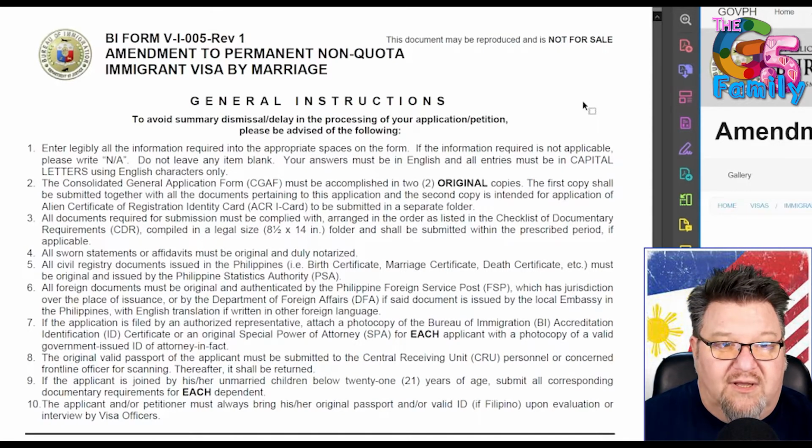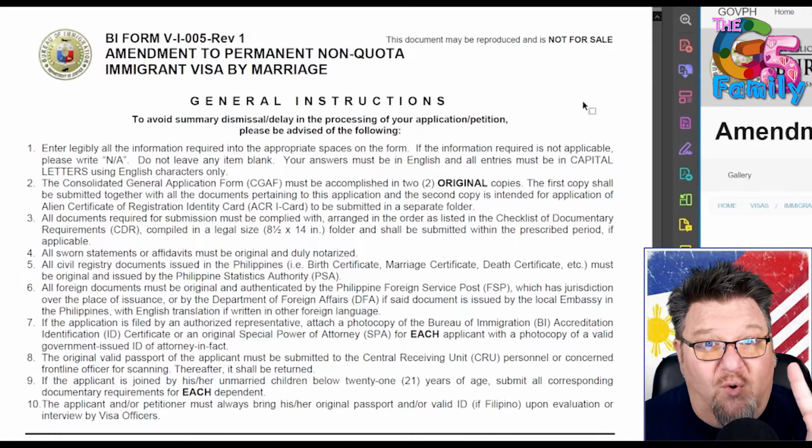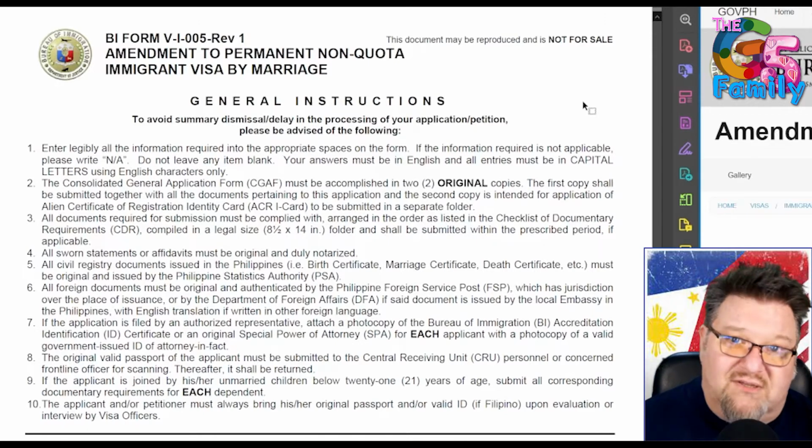Number 2, original copies. 2 original copies. I'm actually going to recommend 4. It's not much more money. It's just a few pennies more. 4 original copies. Now, what they mean by that, they're not asking for 4 original copies of your passport.